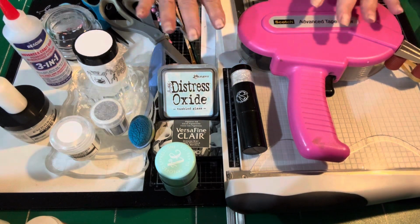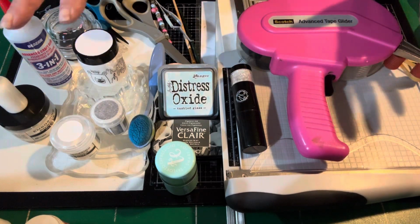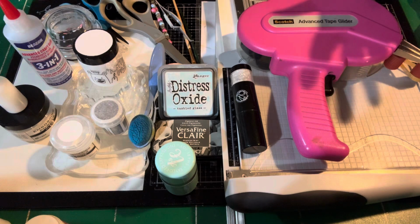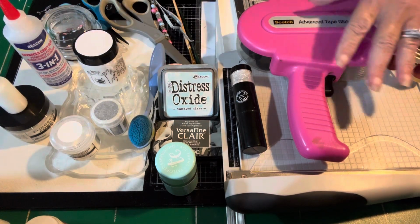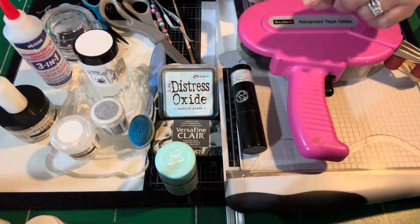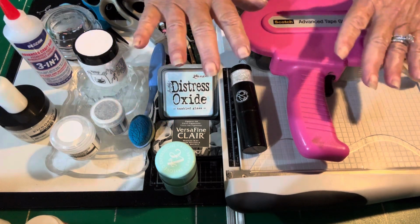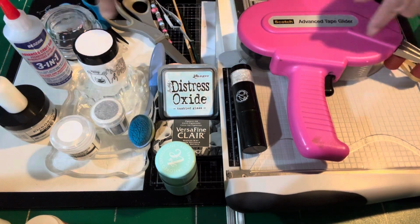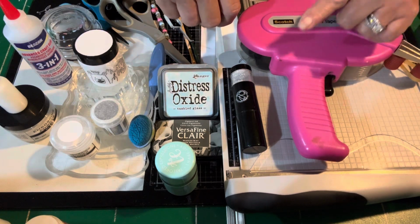But if your craft room is in a state of chaos like mine, just my desk area right now, with so many things out just for creating something with that one stamp set, hey, you're not alone. This is what it looks like for me when I get inspired with one stamp set.